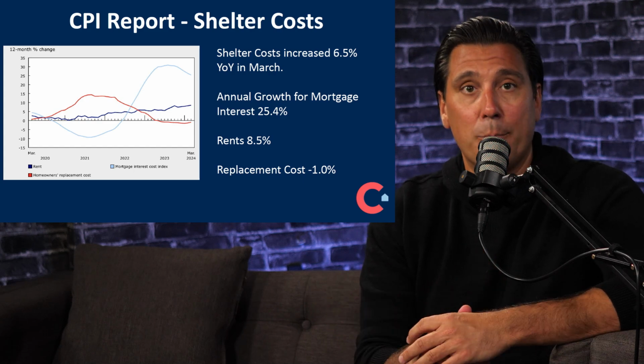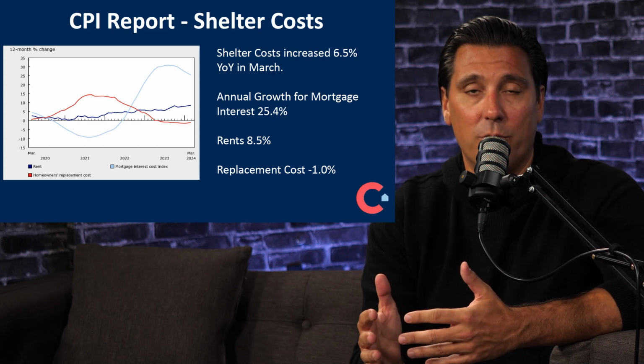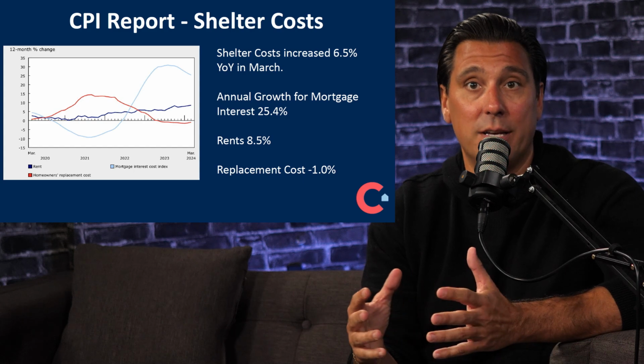But it's still a really big number, and that's what's hitting Canadians the hardest right now. I don't have to tell you that. That and rents. The fact that rents can increase 8.5% year over year is also pretty telling of the trouble we're in from a housing market perspective.